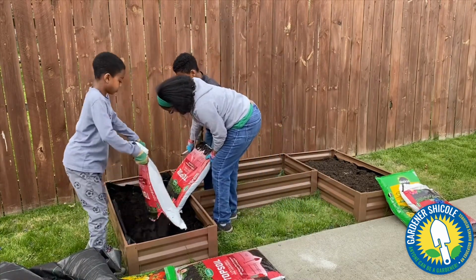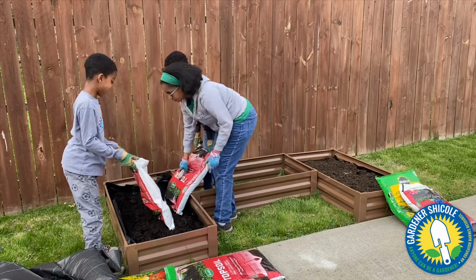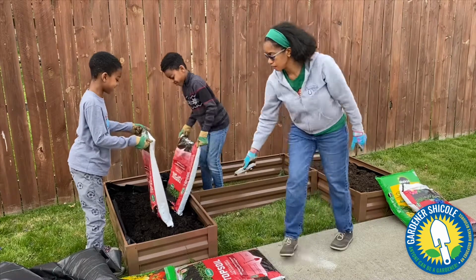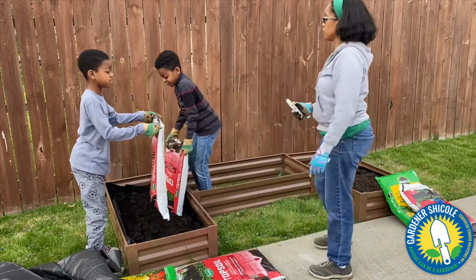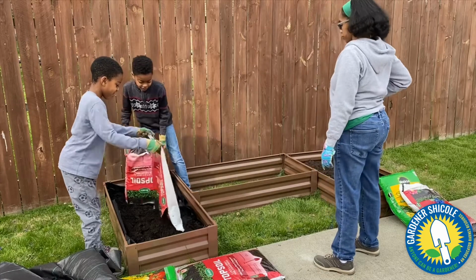Hold the bag. Remember, Jeremiah, don't fling stuff at anyone. How about you worry about your own section instead of telling other people what to do? Worry about yourself.